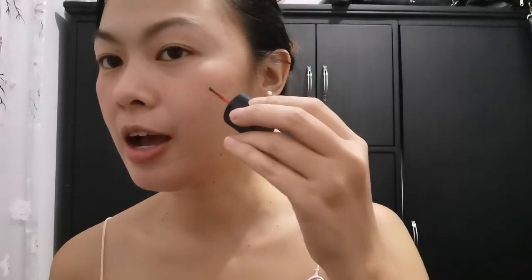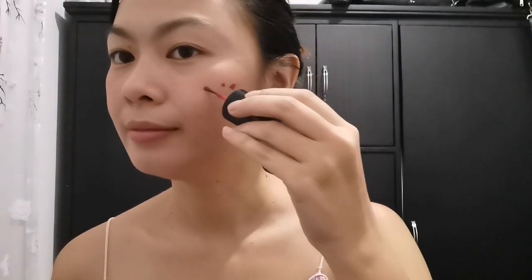So, we'll just shake it, shake it, shake it. Yan. So, konting ano lang. A little goes a long way for color tints. Ayan, just 3 dots. And then tap it off, spread it evenly on your cheeks. And on the other side. And then tap it off again. Tap, tap, tap.